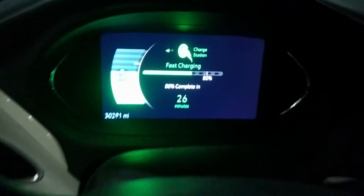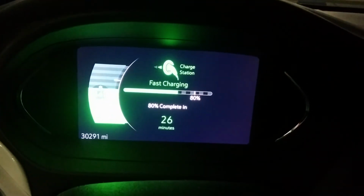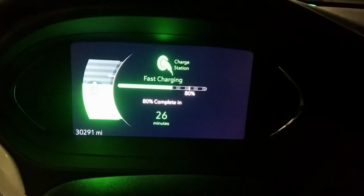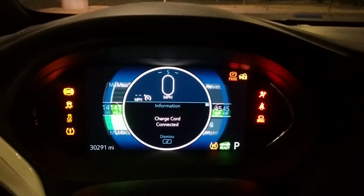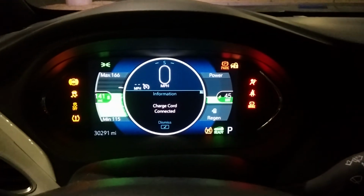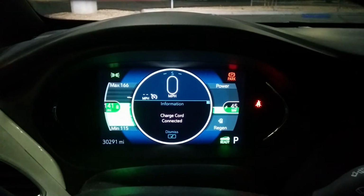So I actually don't know that I'm going to need more than 30 minutes. This is predicting 26 minutes to 85. And then let me just start this up for a second. So yeah, we're getting the full 45 kilowatts, which probably won't last very long.